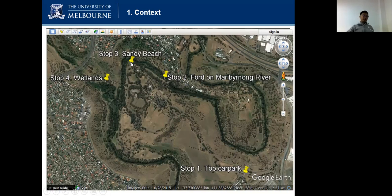Compare that with a point bar location where there would have been more deposition by the river, and then a wetland, an isolated area that has been isolated by the river as the meander changed, and so some wetlands being located there as well. And of course, understanding that the urban environment is just next door to it, so to speak.